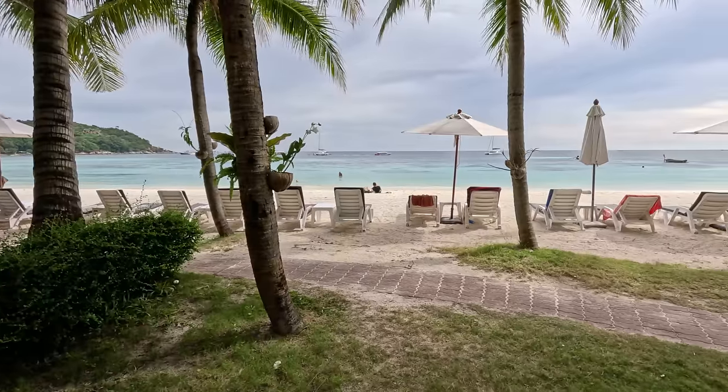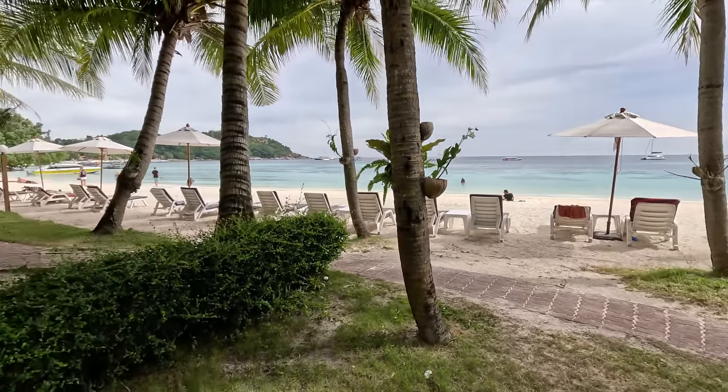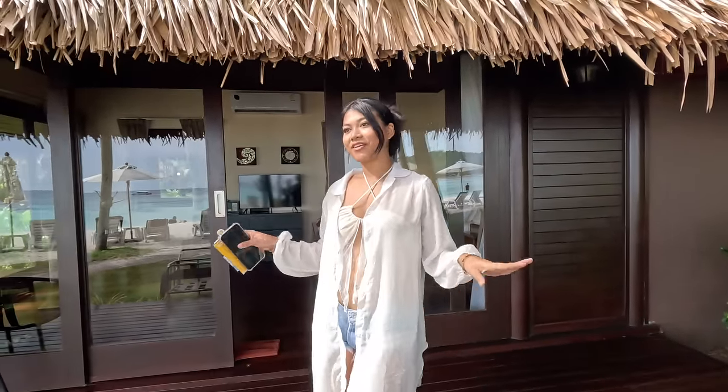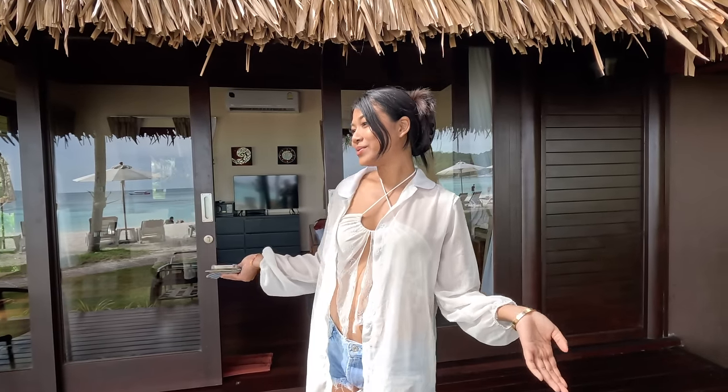Look at this, babe. Paradise. Koh Lipe. I'm gonna do sunbathing out front with all the boats.